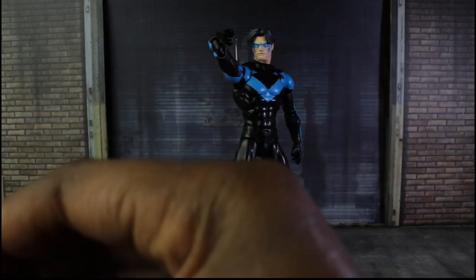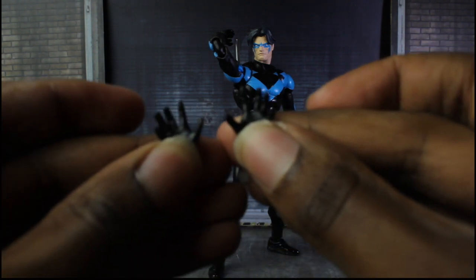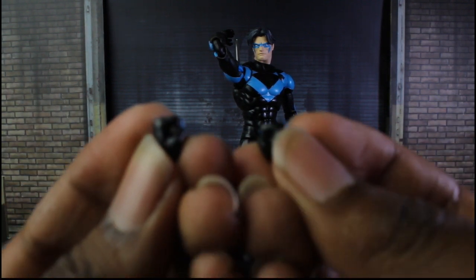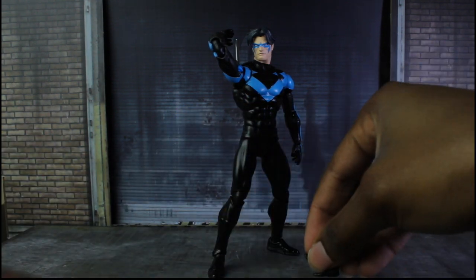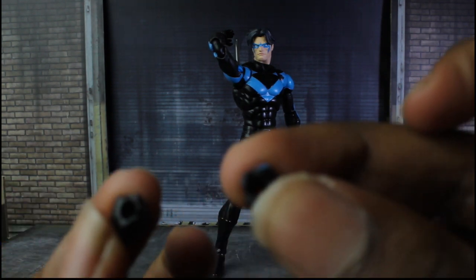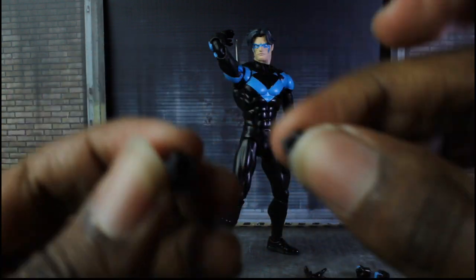He comes with a bunch of hands. You have some more open hands, some grabby hands. I have some open hands on him right now, actually, slightly less open. And then you have his fist hands, just normal fist hands. And then he has some baton holding hands. You use these hands to hold the batons in. They have a little hole in them. I don't know if you can see that.